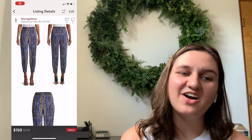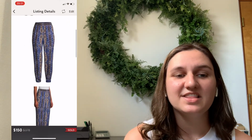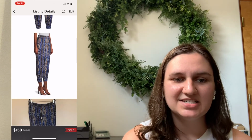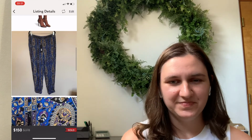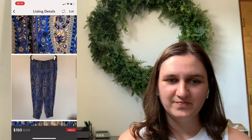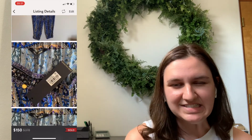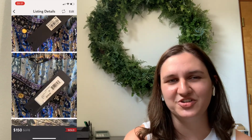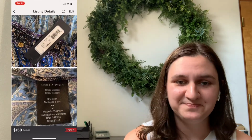Okay, next are another liquidation find. It is Colby Halprin. They were new with tags. The style was the Tristan printed joggers. These took a little bit to sell. They had retailed for a high amount, and I had listed them for a high amount, and I do think things that are listed higher generally take a little bit longer to sell. Still under that 90-day mark, thankfully.